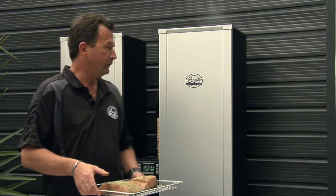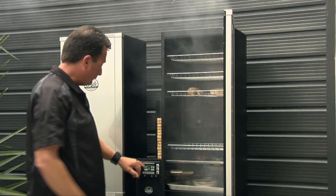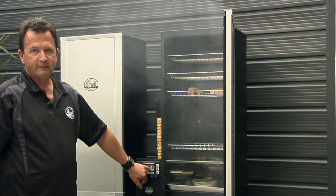So what we're going to do is put it in the smoker. We have set the timer for 4 hours and a temperature of 82 degrees. And to be honest, that's all I've got to do. I shut the smoker and I'll be back.